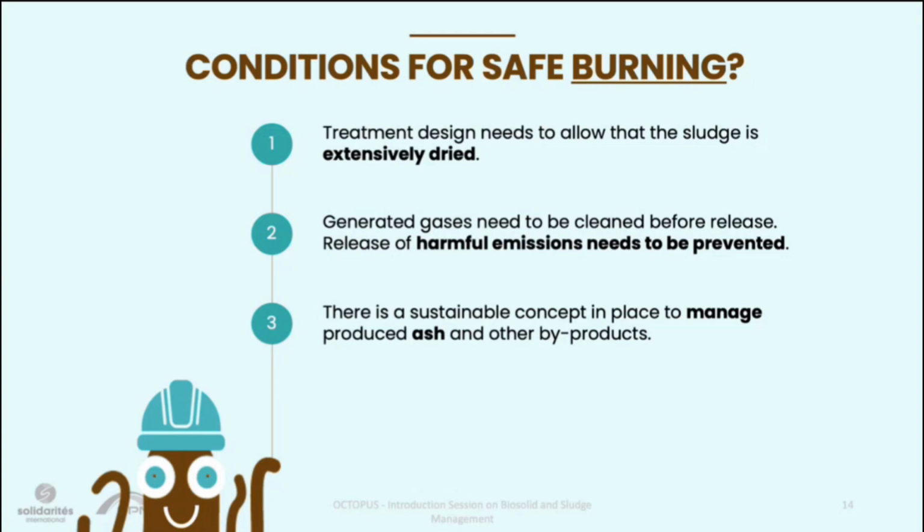Then when it comes to burning, we need to pay close attention to the generated gases, because these are usually harmful emissions that need to be prevented. And there needs to be a sustainable concept in place to manage produced ash and other byproducts. But more on this in a bit more detail later in this session.